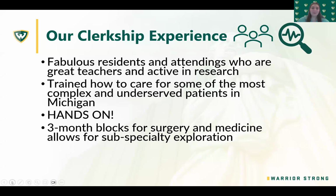And then also, I would like to point out the 3-month blocks for surgery and medicine. This is great because it allows time for subspecialty exploration. When you're on surgery, you do get to go on anesthesia, which is fabulous. And then you can experience other subspecialties like ENT, urology, plastic surgery, cardiothoracic surgery, pediatric surgery. It's so wonderful. And for medicine also, you get to go on different services. You get to explore cardiology, pulmonology, ICU medicine, rheumatology, endocrine. So the exposure you get is just incredible.